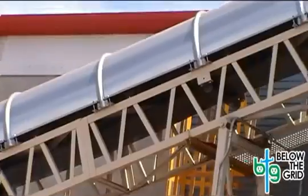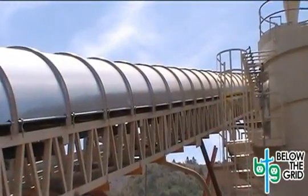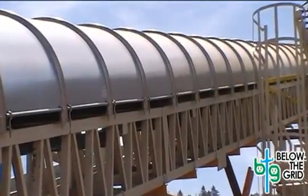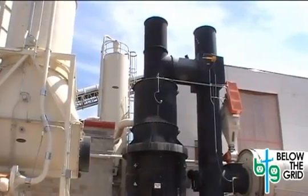The conveyor belt will carry the material and drop it into the hammer mill. The hammer mill will cut the chips from 2-inch to 1/4 inch size. This process will ensure that each particle size is the same before drying.